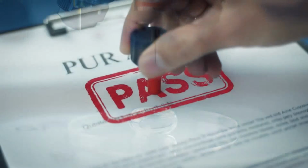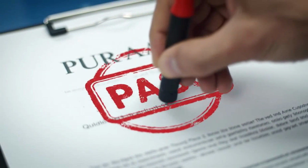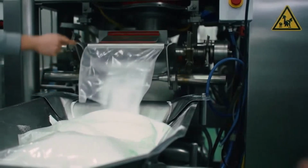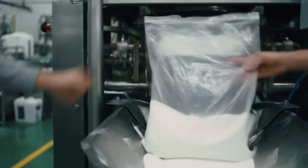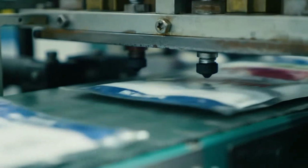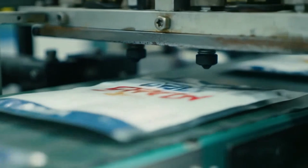A wide shot shows the bins of white sugar stretching across the entire warehouse. In the lab, a sample undergoes purity testing, with a passing certificate being issued. The sugar flows into packaging machines where bags are filled, sealed, and stamped.